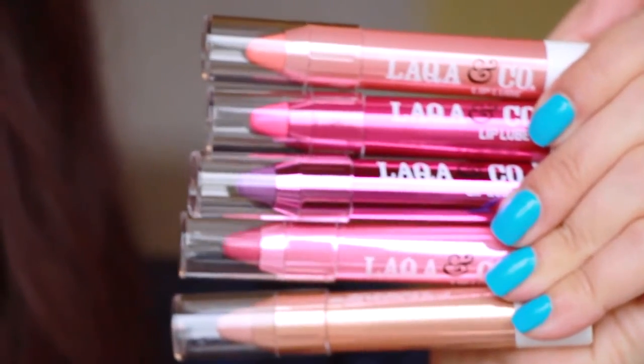Next, I got another LAQA and company lip lube fiber. This one here is $40, and this is for a set of five. These are really great. These are minty on the lips, and they last for quite a long time, and they have a lot of great pigment, so these are really nice. You get a lot of product in each one of them, and they're all very bold colors.